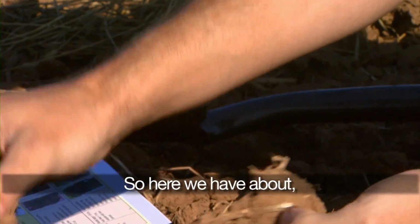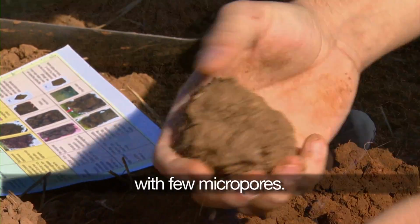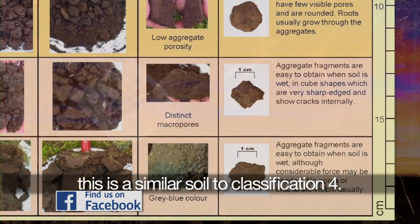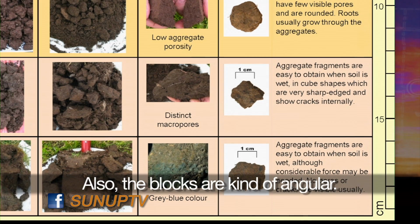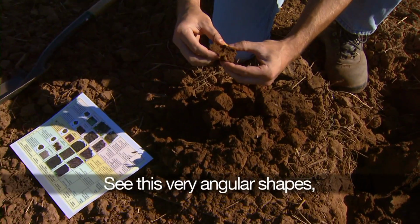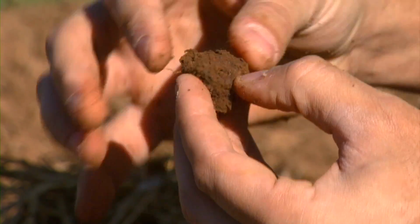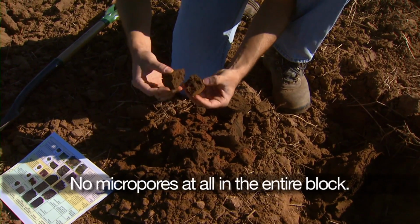So here we are about probably a compact soil with few macropores. And actually, if I look at my picture in the protocol, it's helping me to detect that this is a similar soil to classification 4, that's core number 4. Also, the blocks are kind of angular. See those very angular shapes, and every time I try to break, they don't crumble. They just have sharp edges. No macropores at all in the entire block.